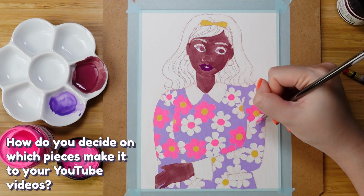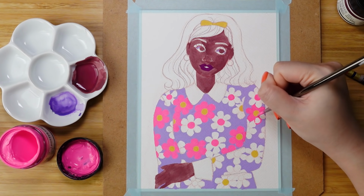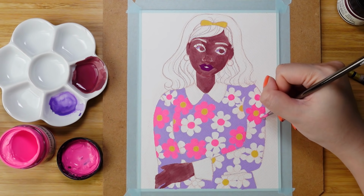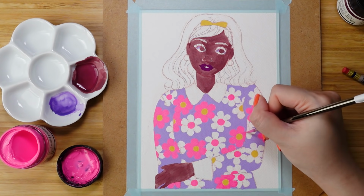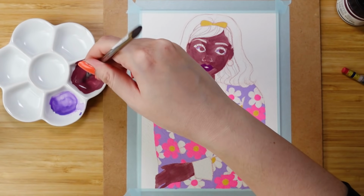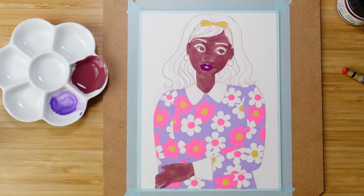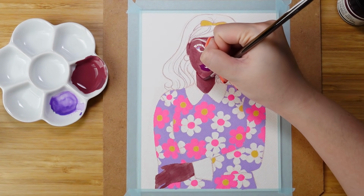How do you decide on which pieces make it to your YouTube videos? Generally, when I plan to make a YouTube video, I think about what the focus is going to be. So normally that either means I'm going to be reviewing a particular brand or product, or I intend to talk about my process of how I use a particular medium. And then when I've settled on that, then I decide on the artwork depending on what strikes my inspiration. This is not always how the planning of it goes, but that is, I think, how it goes most of the time. If I have a more complicated illustration in mind, I won't film it.